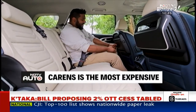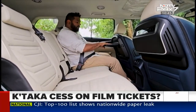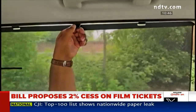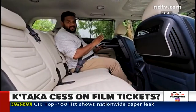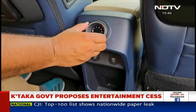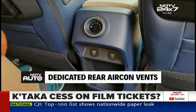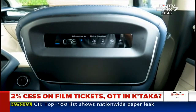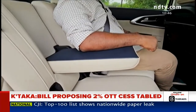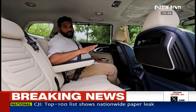See this. So you have this nice parcel tray here, so you can keep your phone and your laptop, and apart from that you have this blind to give you privacy and comfort and protection from the harsh sun, and you have the rear AC controls here, two USB ports, some space to keep your phones and wallet, and you have this air purifier fitted here. And apart from that, you also get this nice armrest. So if you're traveling in the Kia Carens, the middle seat in particular will be the most comfortable.